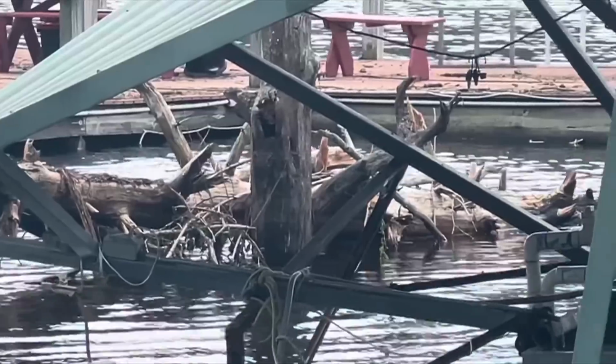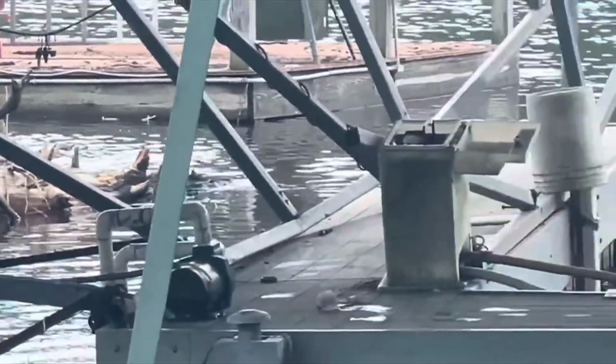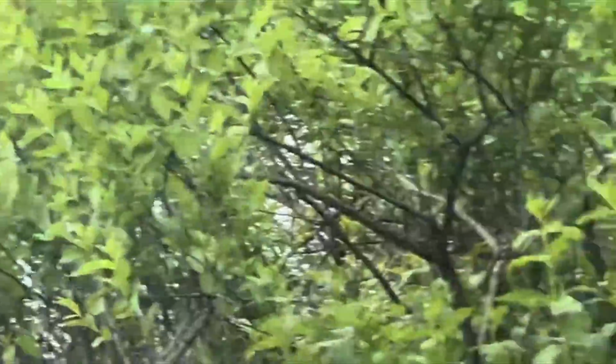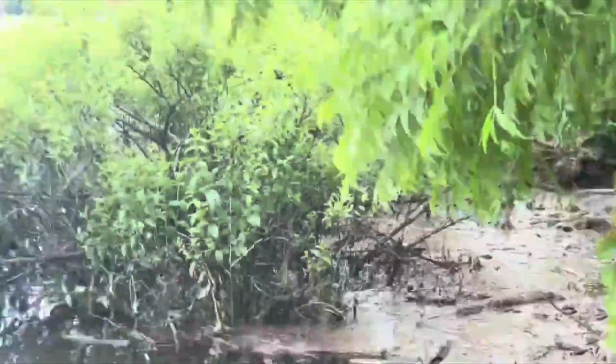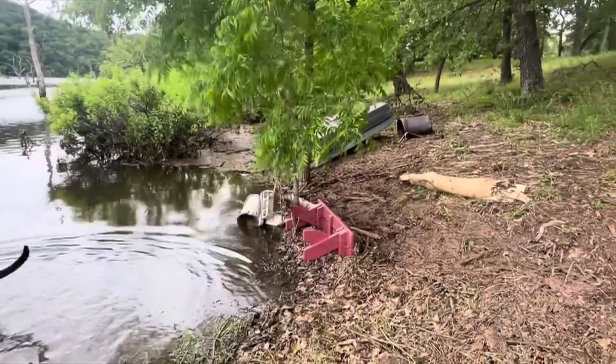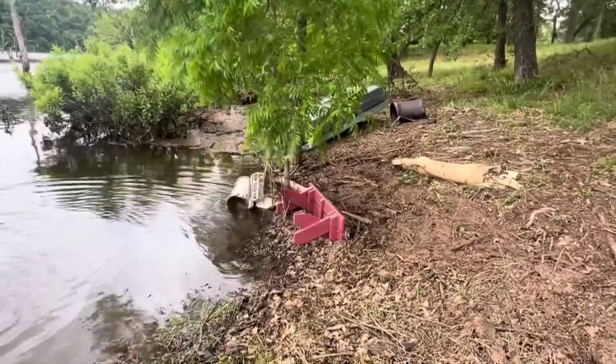So that's good. But everything, I mean, when you can look at it and you consider what happened, golly, we're blessed. Thank you, Lord. Golly, we're blessed. And I mentioned the chairs for the picnic table. There's one of them right there. It's fine, not tore up at all.